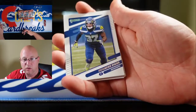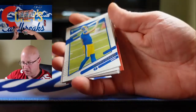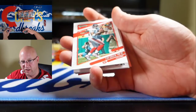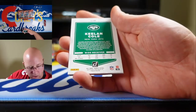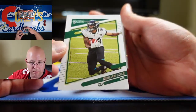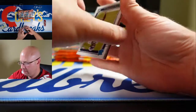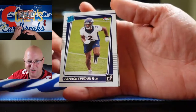We got Dalvin Cook, Quandre D. Johnny Hecker, kicker, or a punter. We got a punter card. Check it out, punter. Beautiful action shot. And Michael Vick, and Keelan Cole, and a John Elway card. Elway. And a Patrick Surtain rookie.